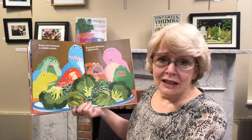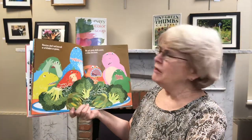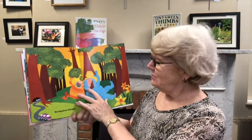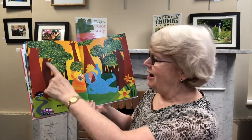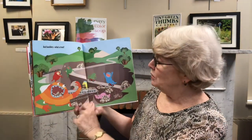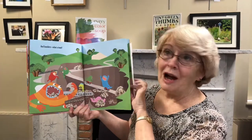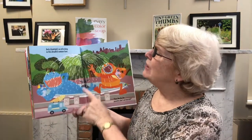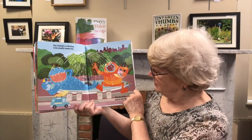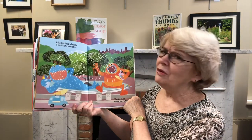Monsters don't eat broccoli or artichokes or greens. We can't abide alfalfa sprouts or slimy lima beans. But redwoods are delectable. And boulders, oh, what a treat. That's another word for rock. And a fountain so refreshing in this dreadful summer heat. Fum, fo, fi, fi, monsters don't eat broccoli.